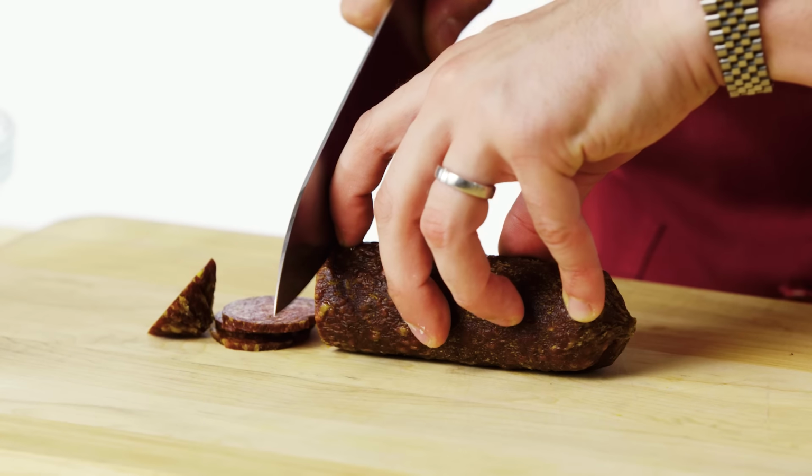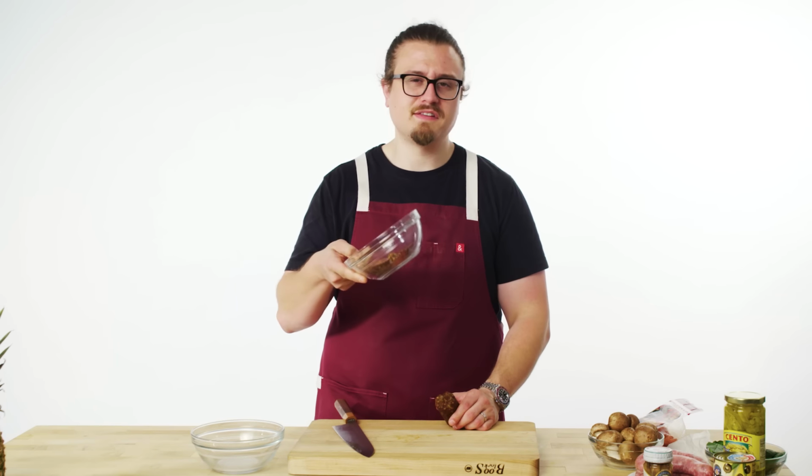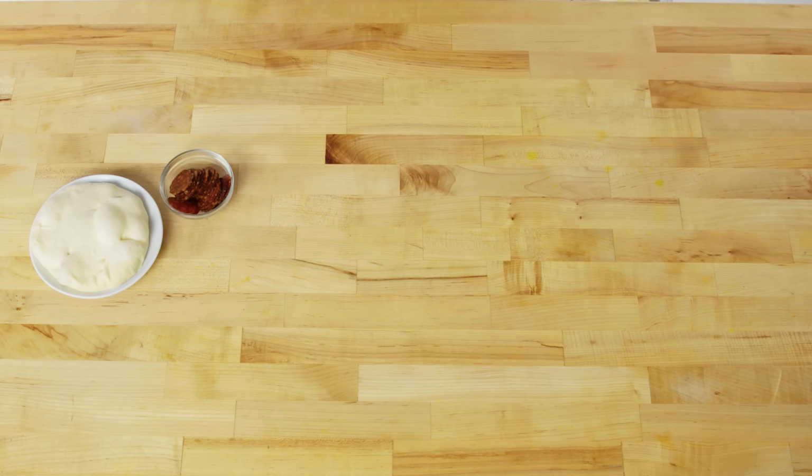I cut these slightly thicker because when this bakes, it's gonna curl up into a nice cup and hold pepperoni fat in it. Oh no, there's like a poorly sliced one I have to eat. I'm gonna set this other half aside. This should be enough pepperoni for one pizza. My choice is hand-sliced proper pepperoni.